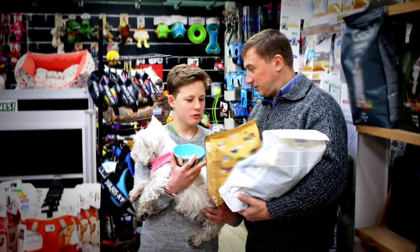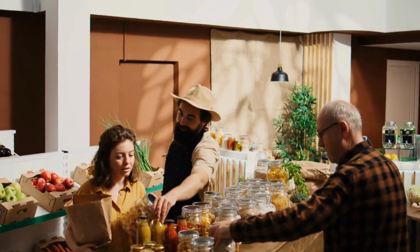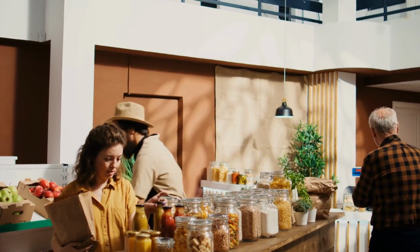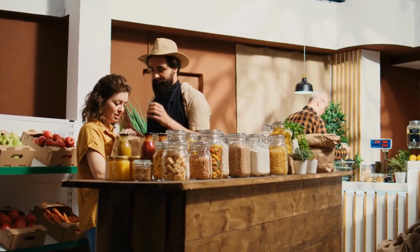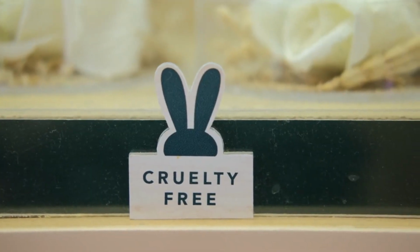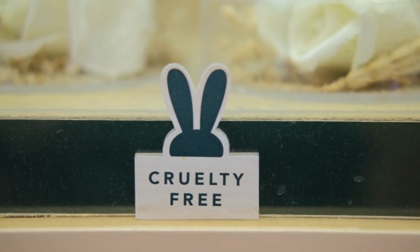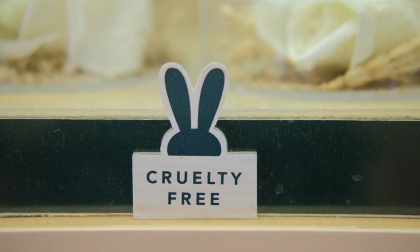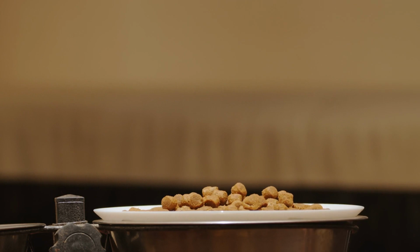Understanding ethical sourcing for dog food. Ethical sourcing in the context of dog food involves selecting and utilizing ingredients that are obtained through humane and sustainable practices. This includes considerations such as animal welfare, environmental impact, fair labor practices, and overall ethical treatment throughout the supply chain. In the realm of raw dog food, which often relies on meat, vegetables, and other unprocessed ingredients, finding ethically sourced options becomes a significant aspect of responsible pet ownership.